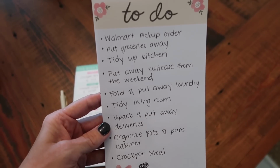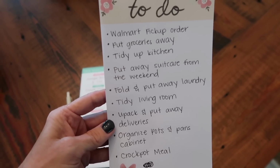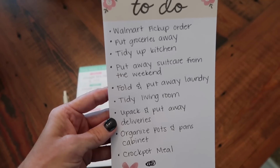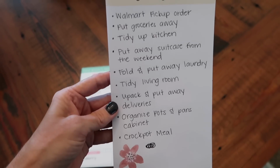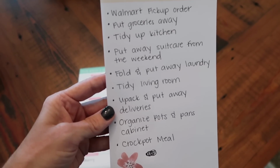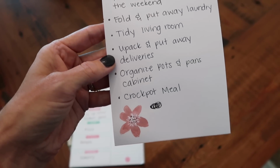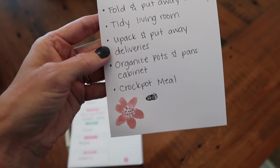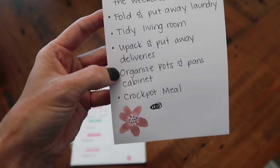So the first thing is I have a Walmart pickup order first thing in the morning. I am going to put the groceries away. That's gotta be done, right? And then I'm gonna tidy up the kitchen. I have to put away our suitcases from the weekend, fold and put away the laundry that I left on the couch over the weekend. And then I have to tidy the living room, which isn't too bad other than the clothes. And then unpack and put away our deliveries.